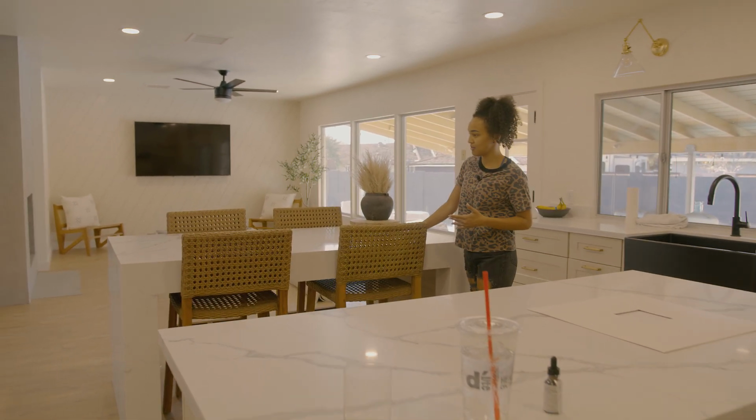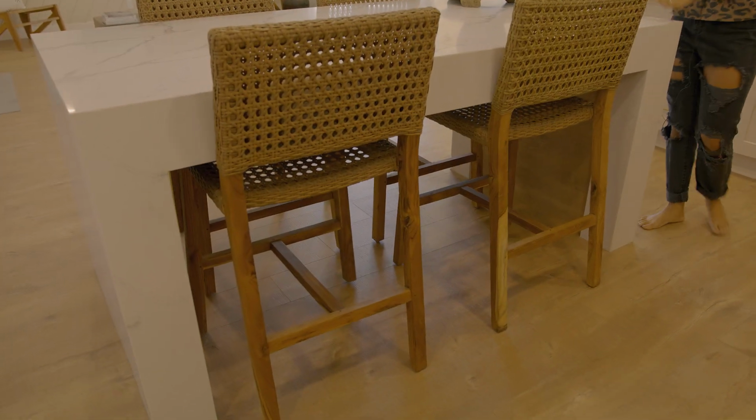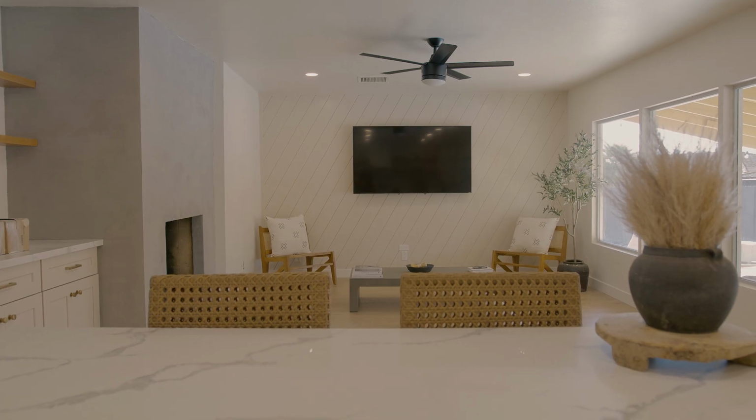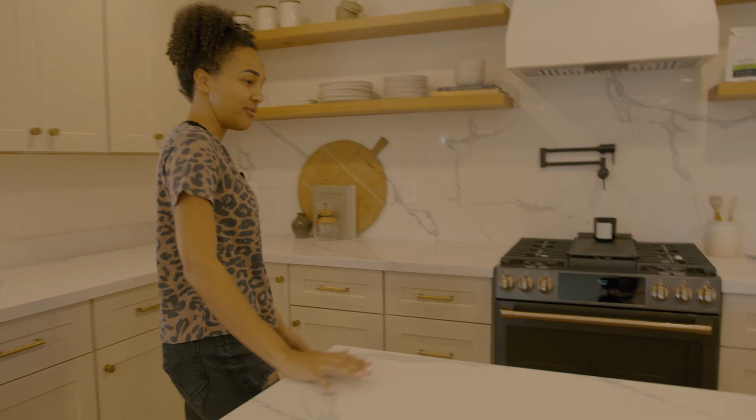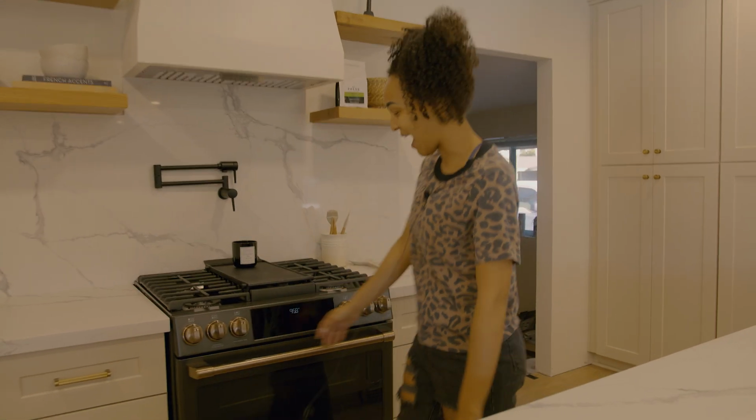So we had this custom built, and as you can see, it wraps all the way around. So we could just kind of sit here when we throw parties. This is where we put all the food. And then this is our second island. So when I'm cooking, I kind of just like prep my food here. We got new appliances from Cafe Collection.